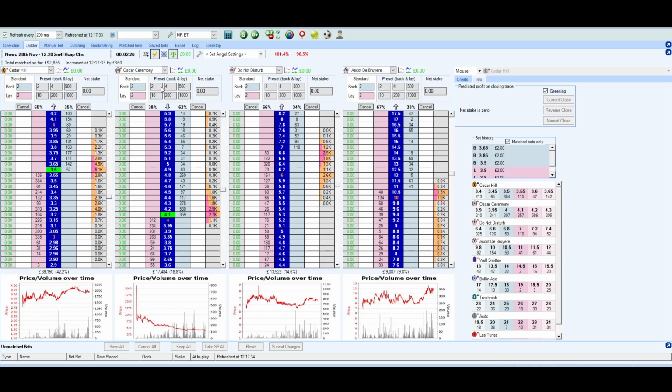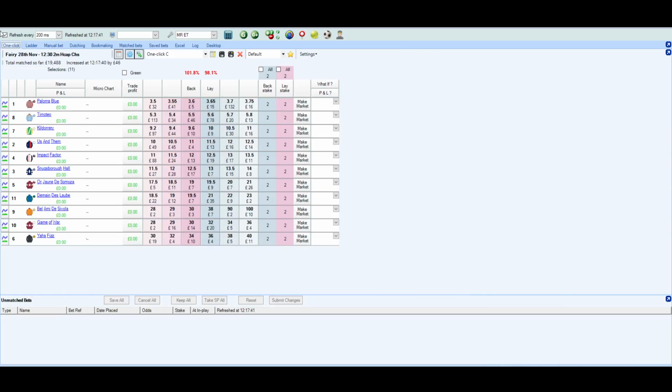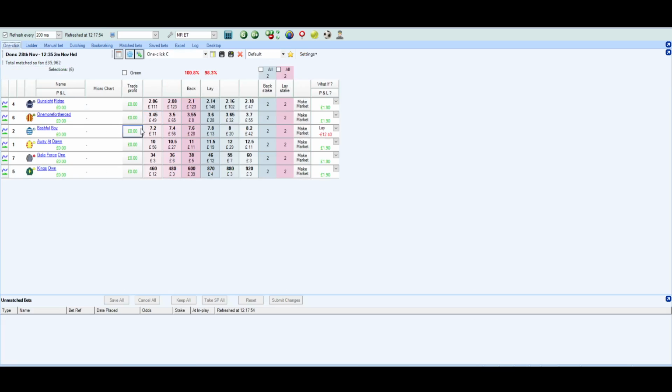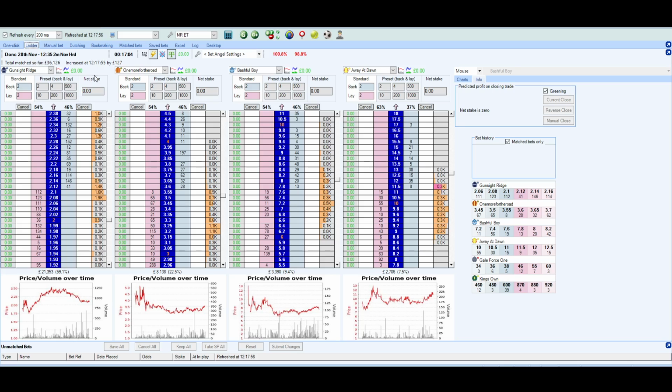I'm going to try and get something with a bit more lead time to it, just so I've got a bit more than 5 minutes to work with. 12 minutes to off, 20 grand matched, which is not great. What's after that? Right, I'm going to work with this one. So I've skipped the next one and I've moved on to the one after that. So there's a 17-minute lead time on this.